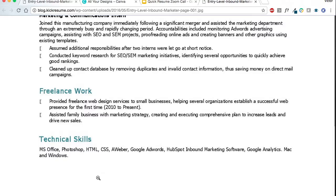Let's take a look at this. Usually, this is where some of the fillers come in. Fillers meaning things that people just put on their resume to just fill white space. So personally, I don't think that Microsoft Office, Mac, and Windows are really important to put on there. It's sort of a given.